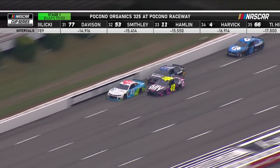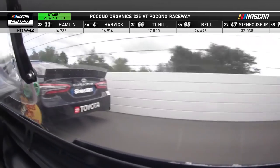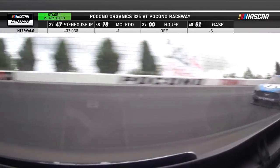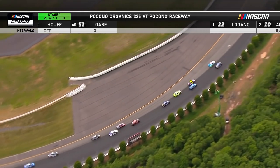Martin Truex Jr., I was wondering who he was going to go with. He's going to go with Bubba Wallace to push him by Jimmy Johnson, use that draft. Denny. Oh, and brings Kevin Harvick along with him. I'm sorry, the 6 of Newman. Now Denny Hamlin pitted out of 10th place, first of the drivers to pit then. Harvick was 19th.